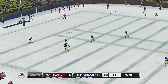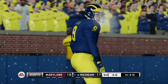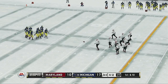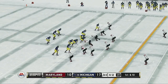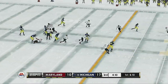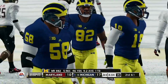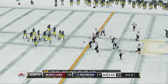Everyone's all lined up and ready for the kickoff. And it goes into the end zone, down for a touchback. Here comes the offense as they look to find the end zone yet again. Michigan up 7 points. Throws a strike over the middle, and he's tackled right away. Short yardage situation here. It's second down and one.